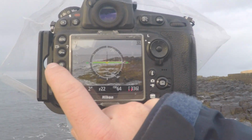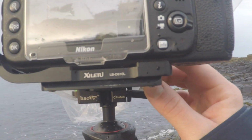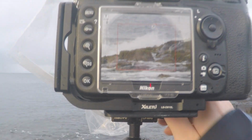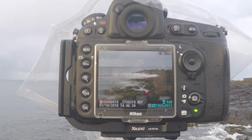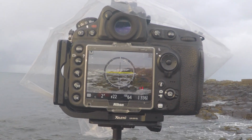I have got it on f22, so that should give me enough depth that between the two of them I should be able to have a nice sharp image all the way through. There we go. So now I'm just going to wait for another big surge. And look at that. Mixing both of them surges together is going to create a beautiful image.